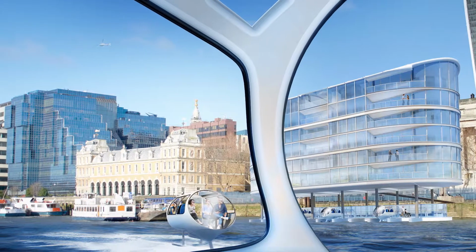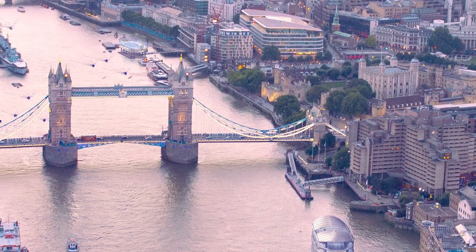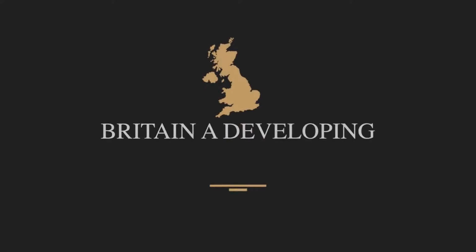After the break, we're going to take a look at a unique and stunning design concept that could revolutionise our transportation system in London and perhaps all over the world.